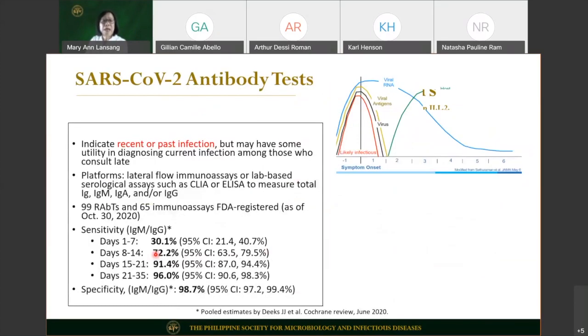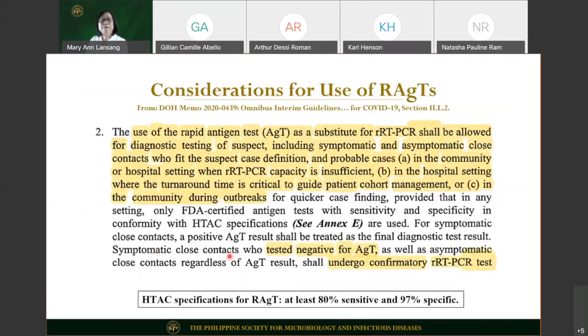Now, next, please. The HTAC specifications, can you go back one slide, please? Because of the variability of these tests, the HTAC specifies that when one chooses a rapid antigen test, one should be quite sure that the sensitivity is at least 80% and the specificity is 97%, preferably using clinical sensitivity and specificity. In other words, not just the panel of 30 positives and 30 negatives, but also clinical sensitivity and specificity testing in real world situations. Next, please.